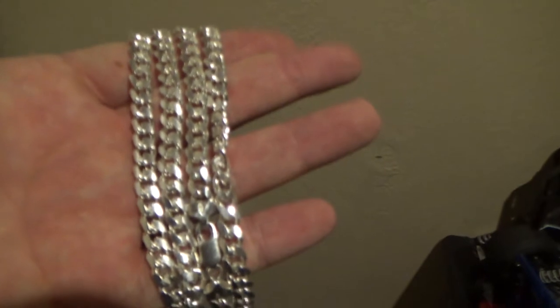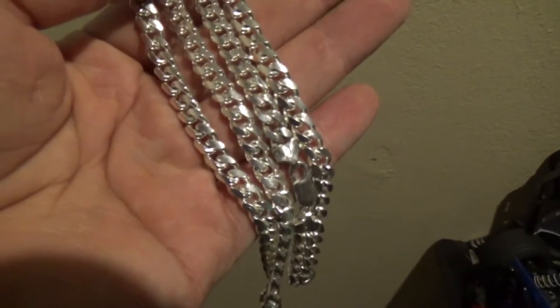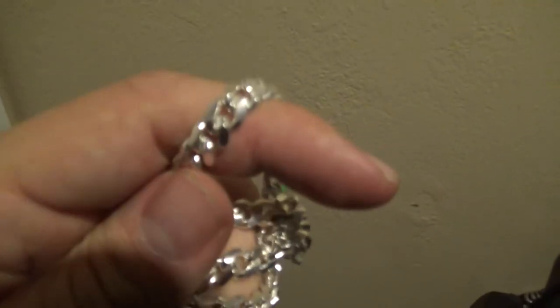So this is what we ended up getting, you guys. This is what my homie ended up getting from that jewelry store I showed you guys. It's a Miami Cuban. I don't know the exact specs of it. I don't know how thick it is, but it's pretty thick.